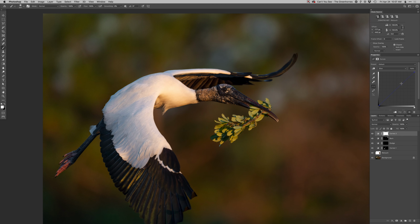And I'm just going to do a little warming on the back of the bird to try and alleviate some of that blue again because it's still kind of strong there. But I don't think I want to desaturate it and just make it go gray. Let me take some of the red out of that. Yeah, it's still a little funky. Let me get rid of some of that.